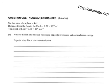Question 1. Nuclear exchanges. Surface area of a sphere is 4 pi r squared. Distance from the Sun to the Earth. Hang on a tick. What is that? What to do with that? Nuclear exchanges. Well, the Sun is a giant nuclear site for fusion, so maybe that's got something to do with it, but what's the distance got? We'll see, and the speed of light is given as well.